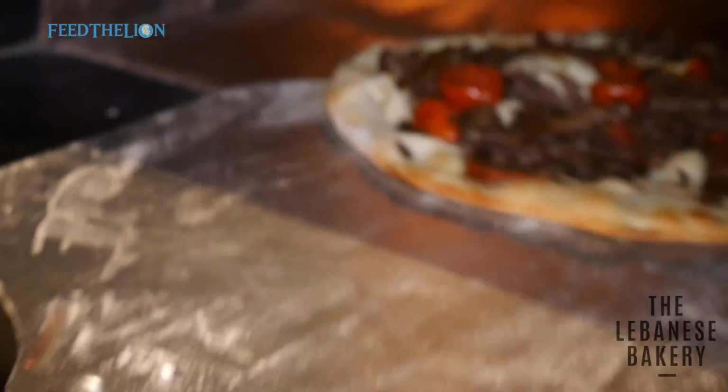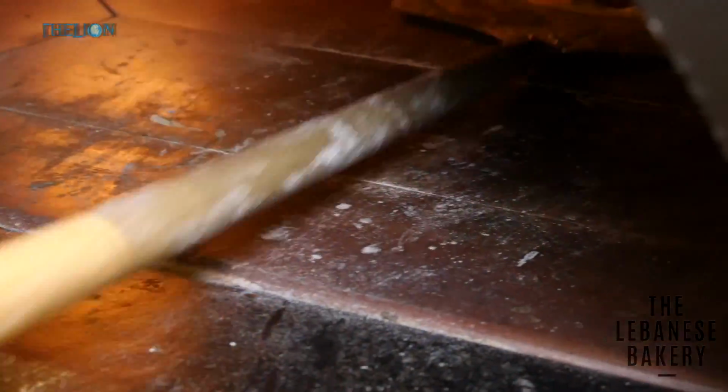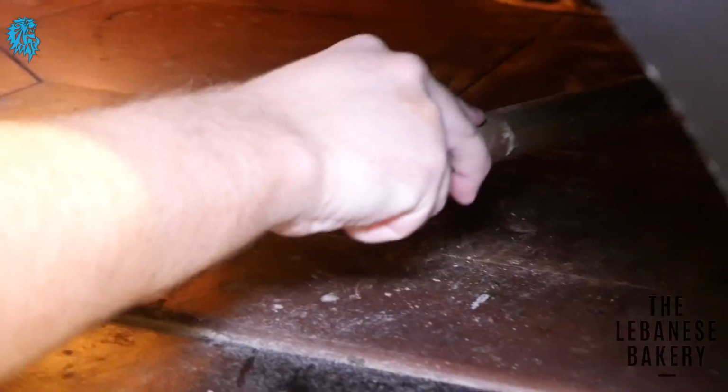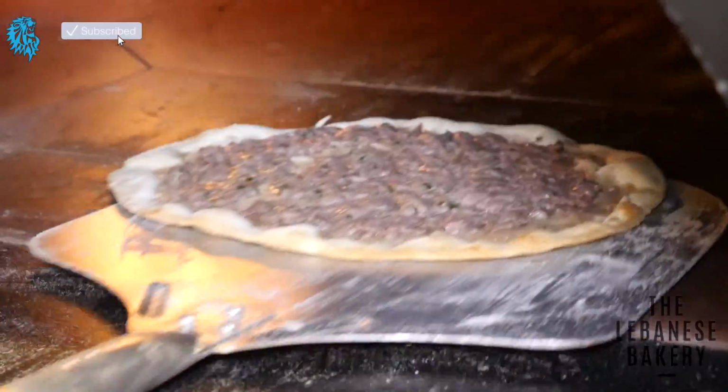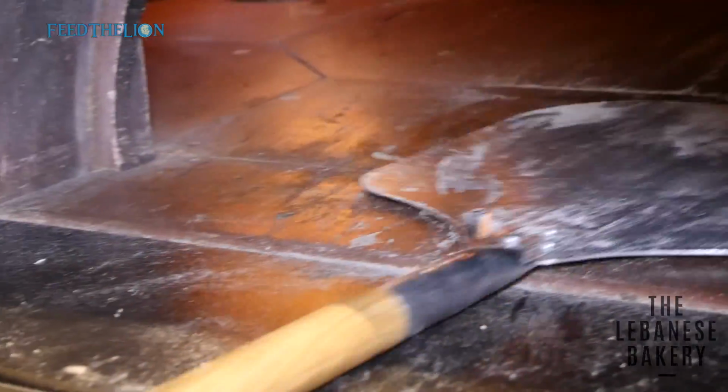And so this is the beef shawarma I'm taking out now. I'm just going to give it a little bit of a spin so it gets an even colour all over it. And then I'm going to take the kafta and give it a little bit of a turn as well. So they require a bit of love, our flatbreads.